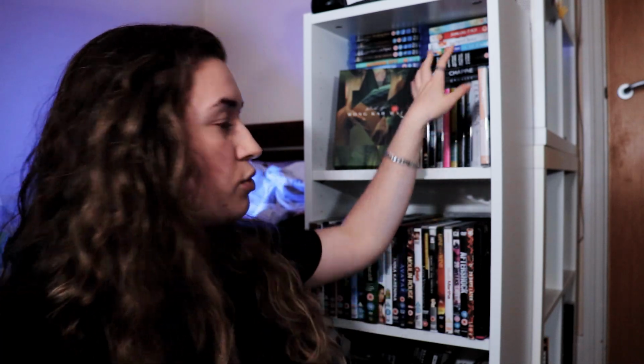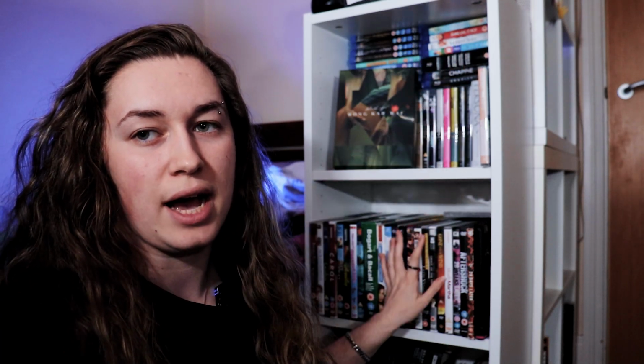But yeah, wanted to go through my DVDs for the longest time now. Part 2 is going to be looking at the ones that I have stored away in a box, so we're not going to be getting them out today, but that's what the plan is for today. So I thought I'd start off with the top layer and work my way down, and then basically even work my way across. But yeah, let's go.